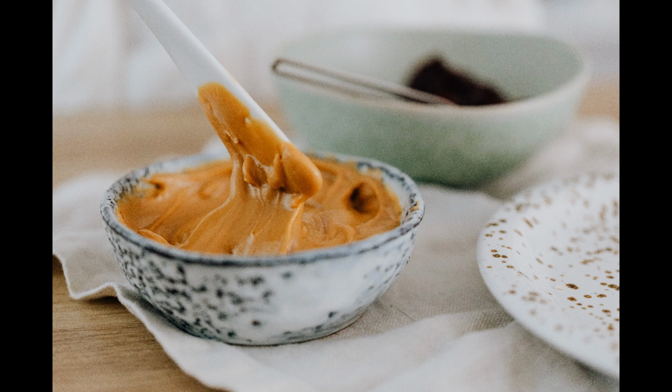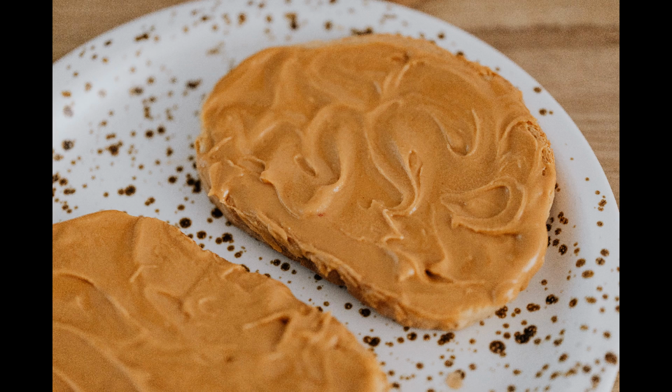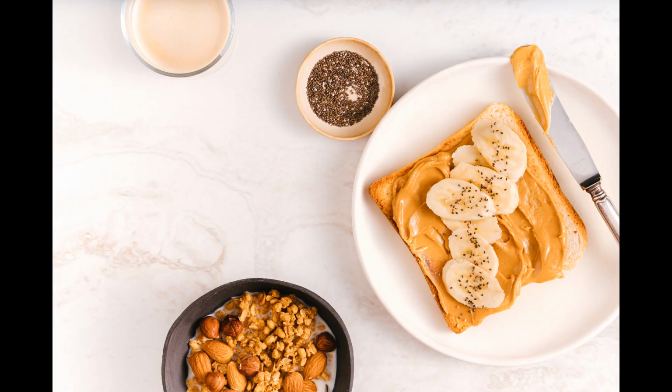Satiety. Peanut butter can promote satiety, which is the feeling of fullness and satisfaction after a meal. Here are some ways in which peanut butter can help to promote satiety. Protein. Peanut butter is a good source of protein, which can help to promote satiety by slowing down the digestion process. Protein takes longer to digest than carbohydrates or fats, which means that it stays in the stomach for longer and can help to keep you feeling full for longer periods of time.